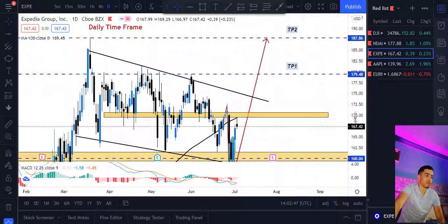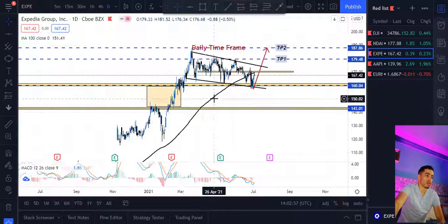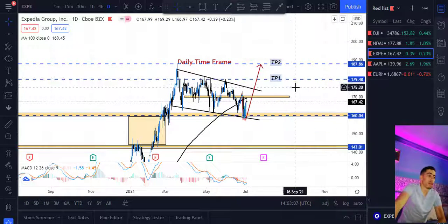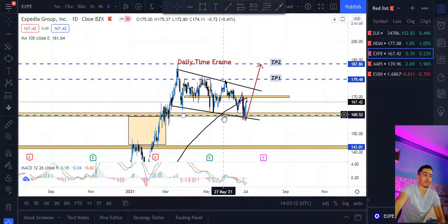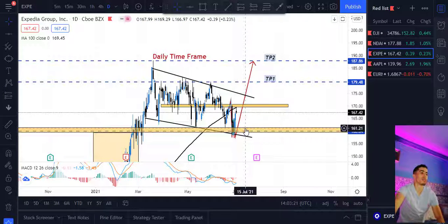So yeah, this is my analysis here. All right, we are trending bullish on the last weeks, last months, and we did create support and resistance, broke through it and created the new high at $187, and after back to retest our support at $160 and showed some rejections.